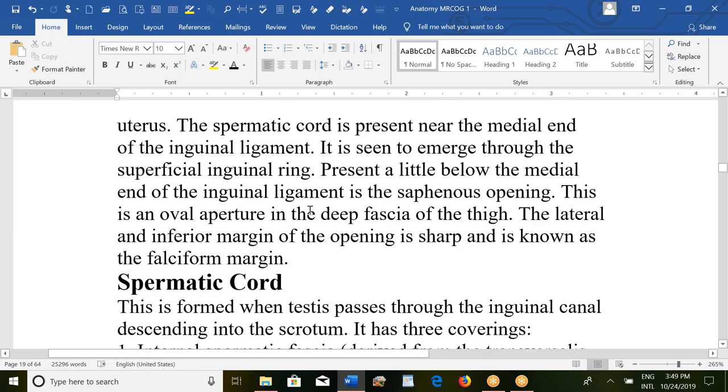The spermatic cord is present near the medial end of the inguinal ligament. It is seen to emerge through the superficial inguinal ring. A little below the medial end of the inguinal ligament is the saphenous opening. This is an oval aperture in the deep fascia of the thigh. The lateral and inferior margins of the opening are sharp and known as the falciform margin.